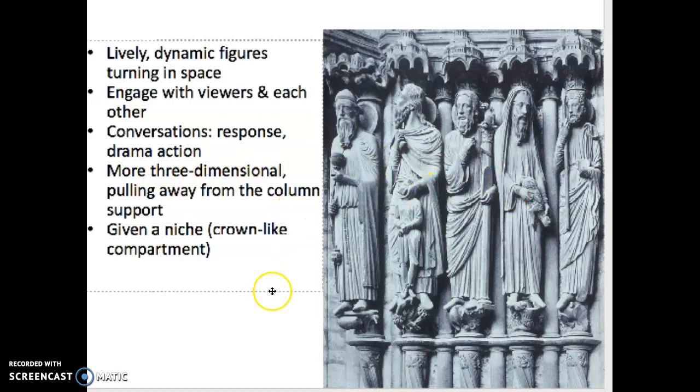This is dramatically different. This is the growing fulfillment of the potential of that naturalism that was associated with a new interest in Roman art. And we're going to see this continuing as Gothic develops.